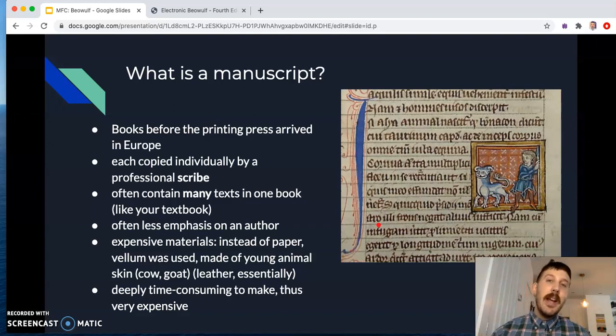And as you can imagine, creating the writing surface out of animal skin and then producing each book one by one is incredibly time consuming. So manuscripts were very expensive. They were usually owned by the wealthy, by the elite, and they weren't affordable for the lower classes.